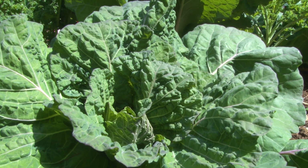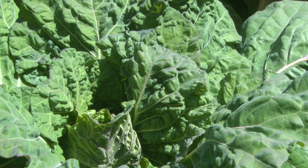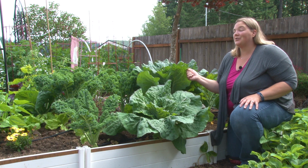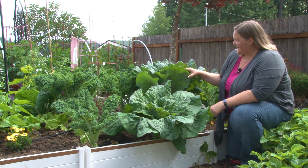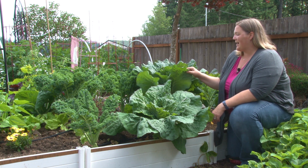So this is our cabbage. It has that sort of purple hue to it. It's really beautiful. But one thing I noticed is this one right here is particularly tall. And I doubt actually that this one is going to make a cabbage head, and I'll tell you why.